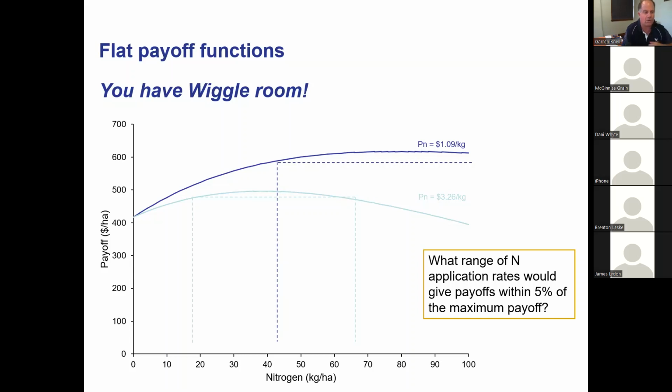If we have to do that every year, it's going to get pretty expensive. And I think there's a real window where we could be really cutting back on those and not giving up much on our potential at all. Okay. Those are the over-fertilized parts of the paddock.